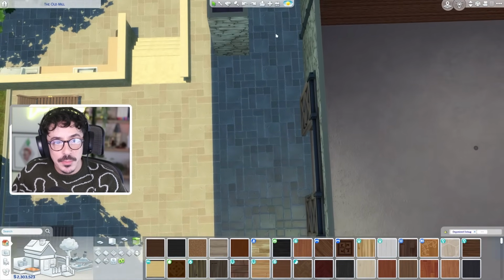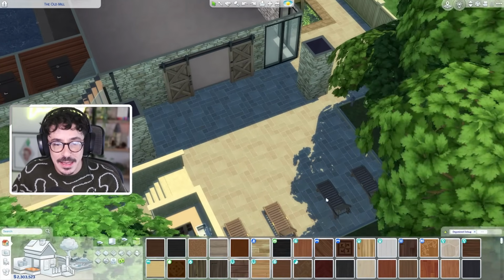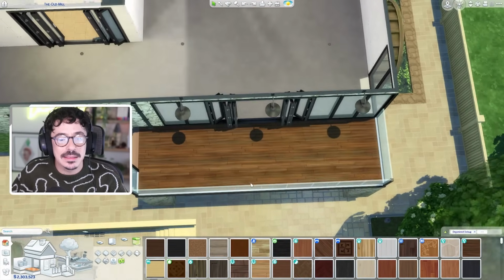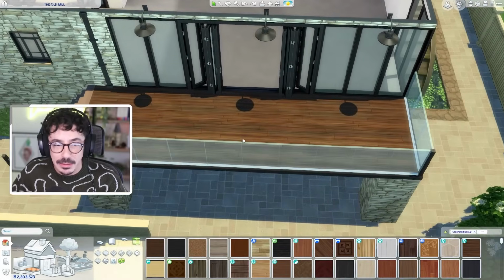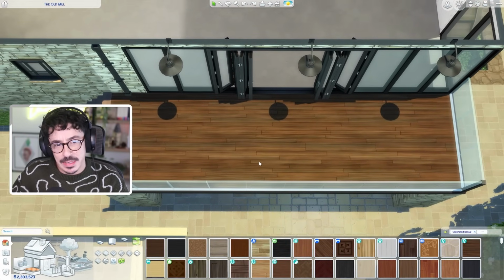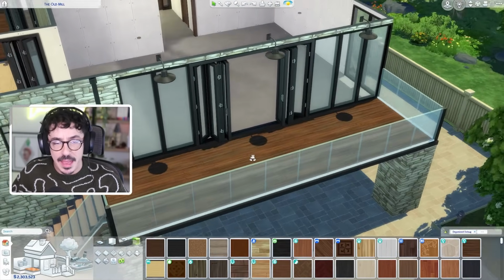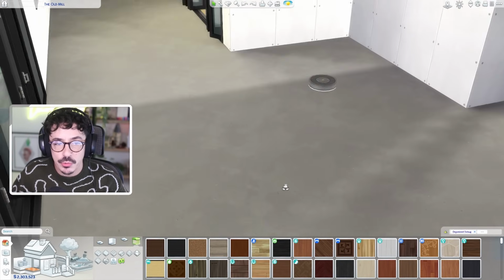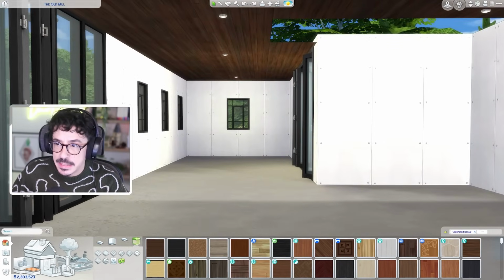I still want to do a little bit more with this patio area here. I might do a little breakfast moment, or I might even keep that for up on this balcony area here. Did I say balcony or patio? I said patio. For this balcony area up here, I think I want to do it up there. And I've also changed the flooring in here. We're going for a polished concrete moment with wooden ceilings.